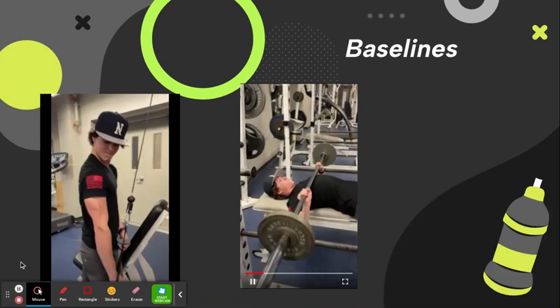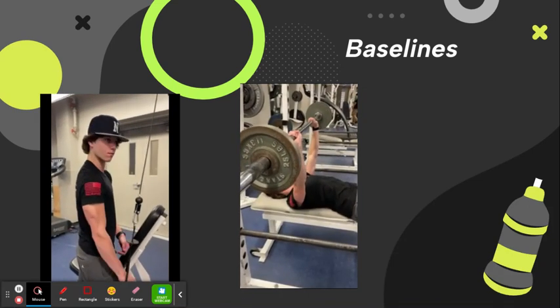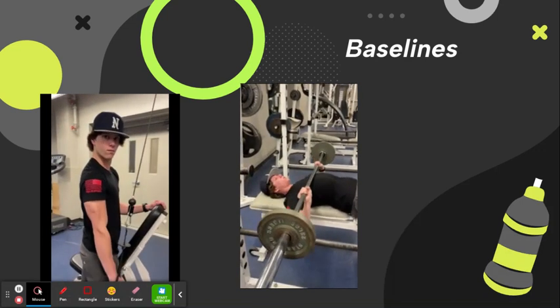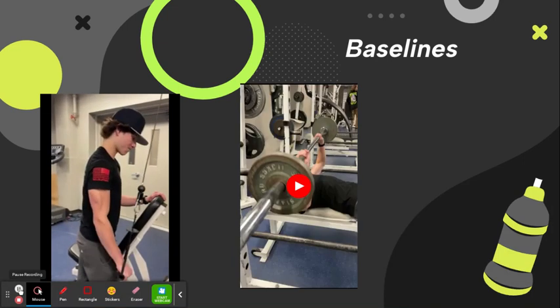So here's a couple of videos of Dylan doing tricep extensions and bench press. He's using really light weight, a lot lighter than he normally would. Again, these are the baselines. This is the same amount of weight we use when we put the cuffs on. So it's supposed to be pretty easy at this point in time.